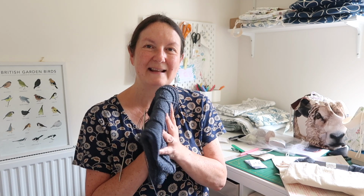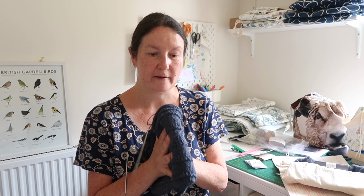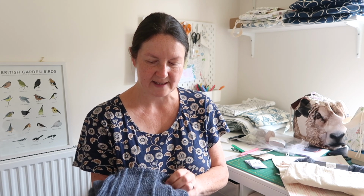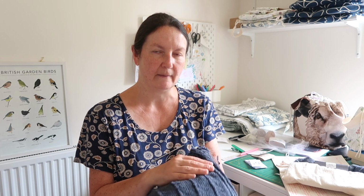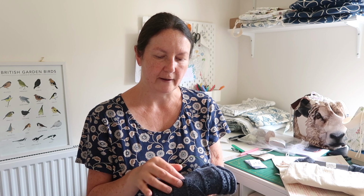I think knitting this definitely tells me that I am a product knitter rather than a process knitter. I was thinking about that the other day as I was working on this. If I was a process knitter, I wouldn't enjoy knitting this, I don't think, because of the very, very repetitive nature of the item.